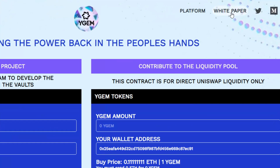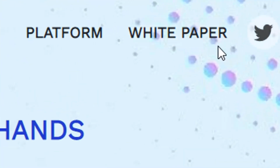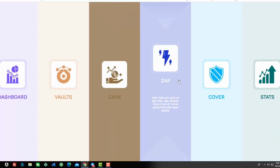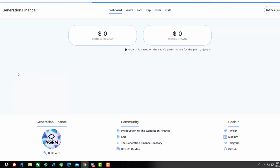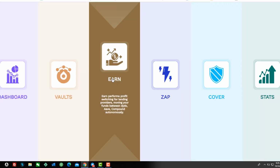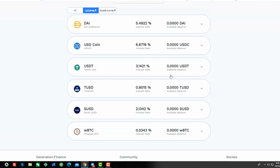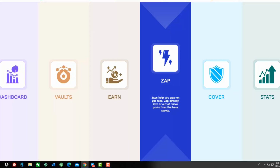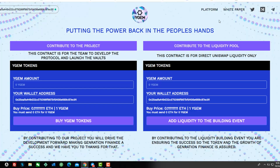And then you've got the white paper. Then you've got this platform. If you click up here, it says platform. Let's have a look here. Yeah, this looks like just a fork of Yearn Finance. That's basically what this is. They just forked it and chucked it on. And no, I don't believe any of this is working right now. But anyway, that's the fork there. Oh, sorry, that's the platform.